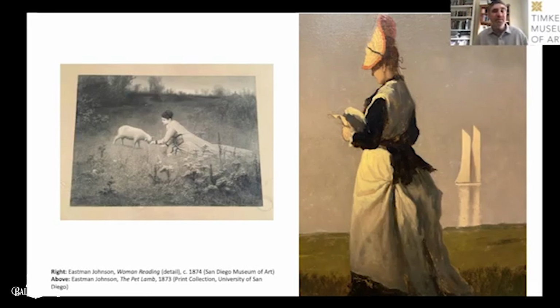It's another one of these prints that helped popularize Johnson's reputation.